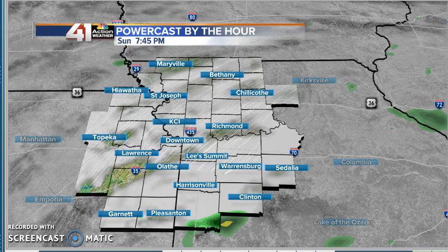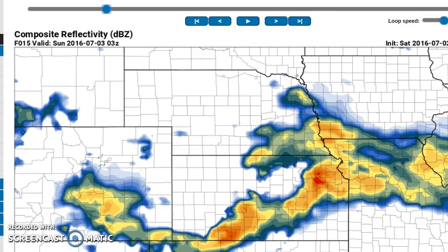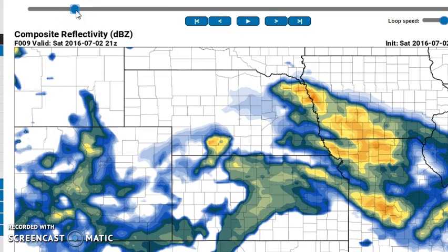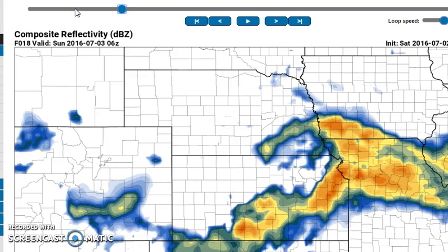Let's take a look at a different forecast model. This is the NAM model. I think I got this squared up in the screen correctly for you here so you could see it all. This is just the regular 12-kilometer version of the NAM. This is how it plays out the radar for the rest of the day today. This would be 7 o'clock tonight, which isn't a bad idea. That's 10 o'clock, which kind of matches what we saw on the RPM.